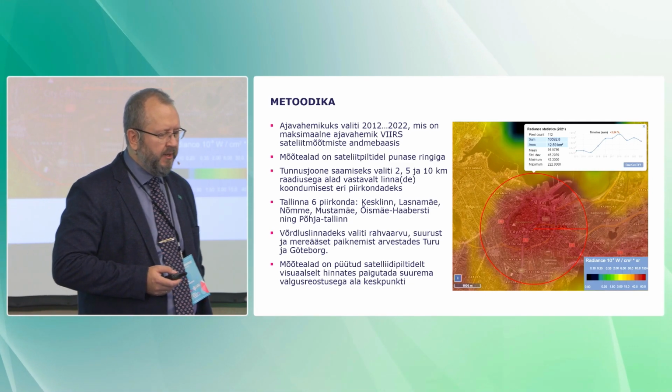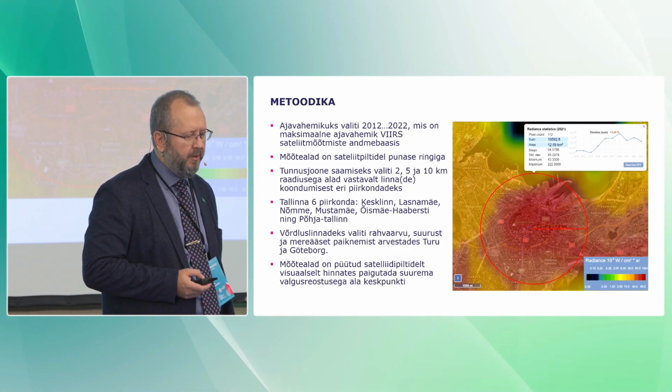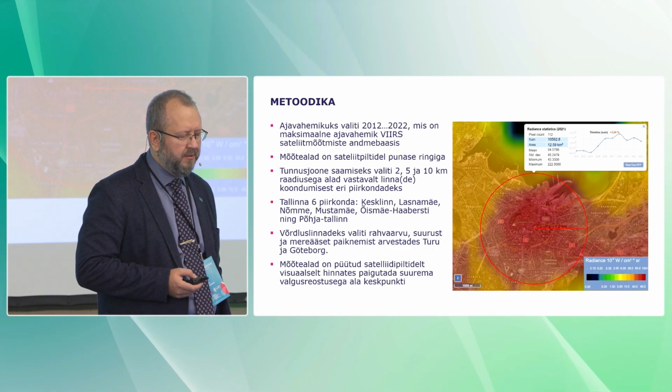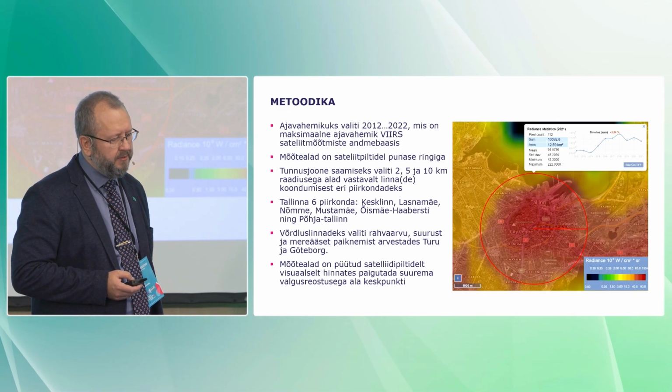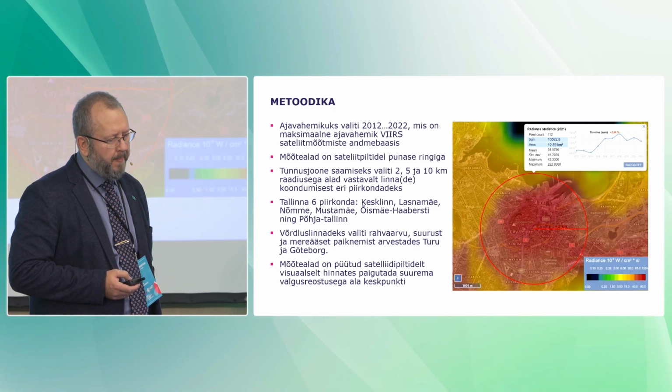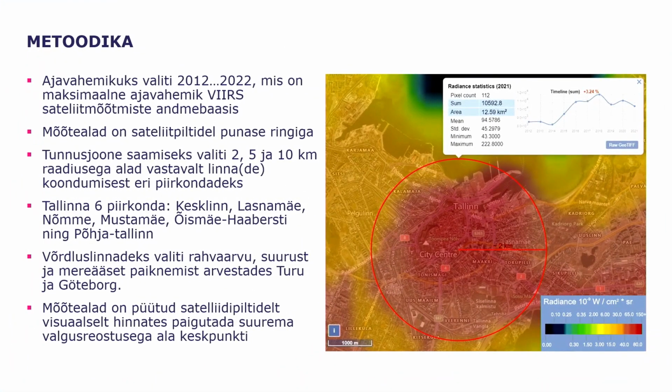The methodology that we chose: the past 10 years, namely 2012 until 2022. The data is available from last year, not yet from this year. And in this time frame in the VIIRS satellite system, the measurement areas are highlighted in red, so you can understand the basis for the statistics. We chose 2, 5, 10 kilometer radius areas, depending on the areas.